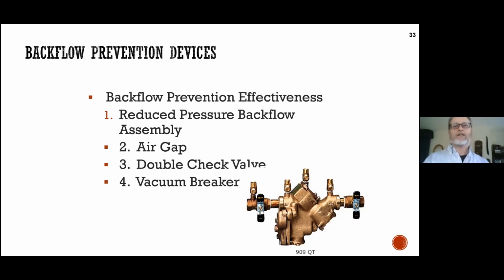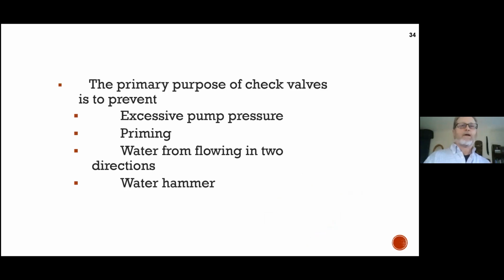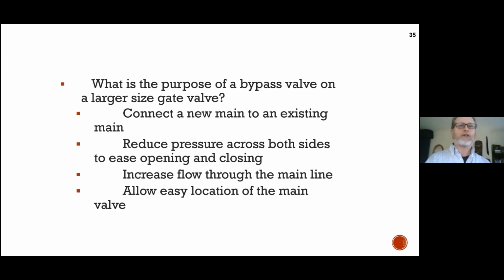Vacuum breaker, typically you'll see at a high point on a plumbing system, typically at a hot water tank, again to prevent a vacuum that could collapse and damage the tank. Remember, check valve allows water only in one direction. So we want to maintain prime at our trash pump through a foot valve. We want to prevent excessive discharge pressure. And most importantly, we're trying to minimize water hammer in the system, right? There you go. And water flowing in 2 directions.